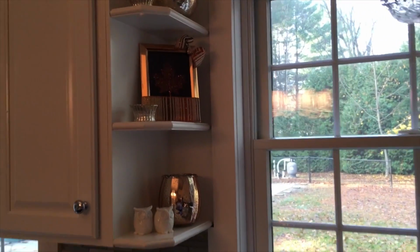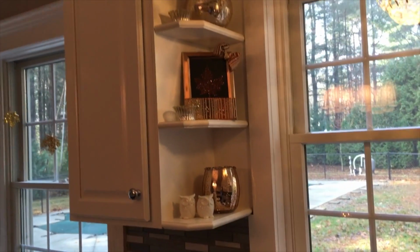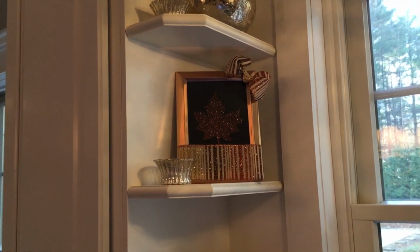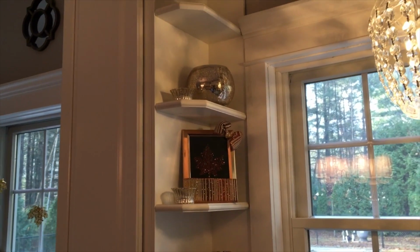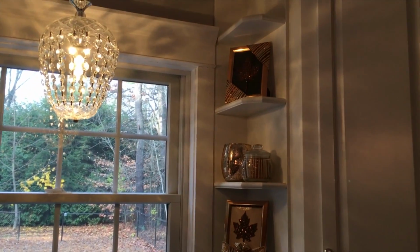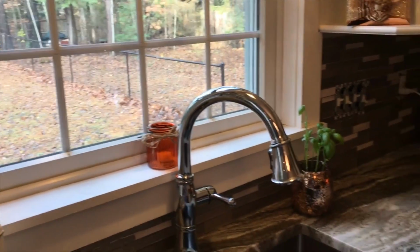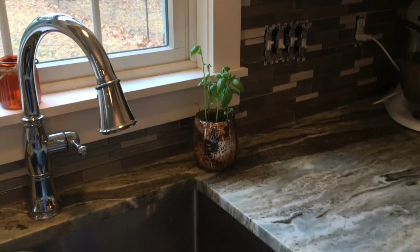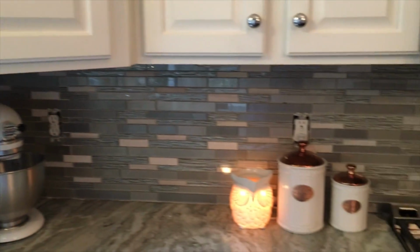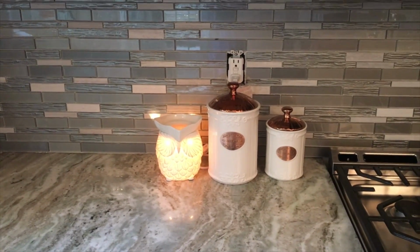And then here's some more of my DIYs. Let me see if I can get some better light. Okay, so I put those rose gold framed leaf art that I did, and that's in another video. So there's a couple of them there, and then I have some more over here. And then I did put another little candle holder in the window. And then I have my little basil sitting in a little rose gold jar. And then here are those pretty little canisters that I just bought. So I stuck those over there.